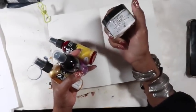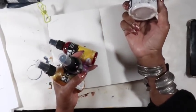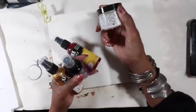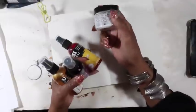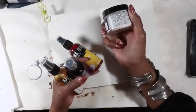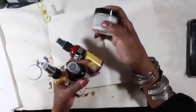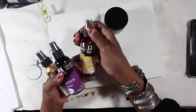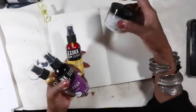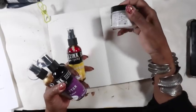You may already have some texture paste or modeling paste or gesso or something like that you want to use. It probably really won't take the color well, but you'll still get the texture. And then you can come back and paint over it with whatever color you want to use. So don't feel like you have to go out and buy stuff, because you probably already have stuff to do this texture process we're going to do.